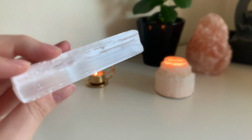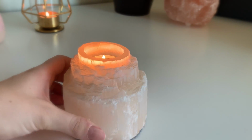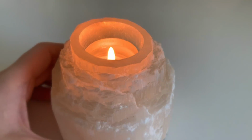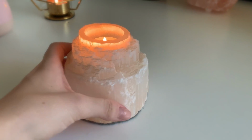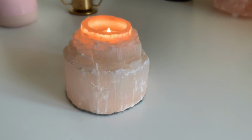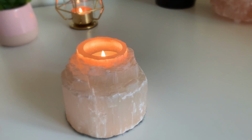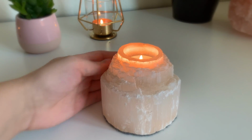Speaking of selenite, I bought this beautiful candle holder. It's just so cool. I really love it, especially when you light it in the evening and there's no light in the room. It has such a romantic feeling to it.